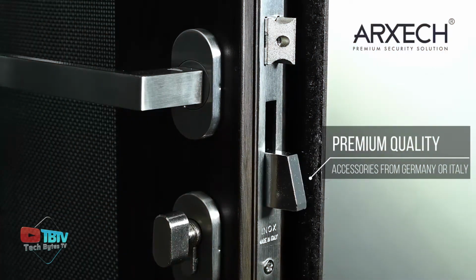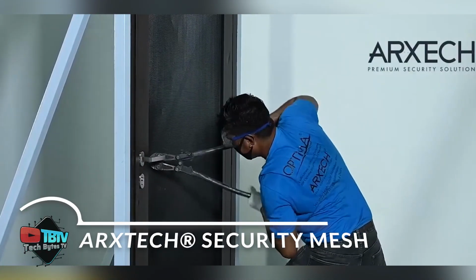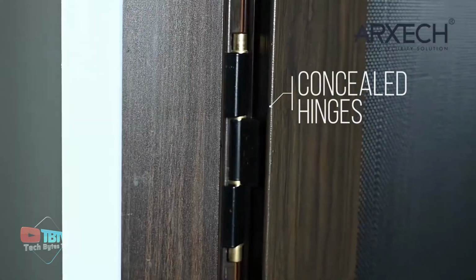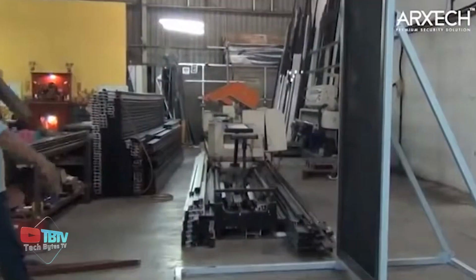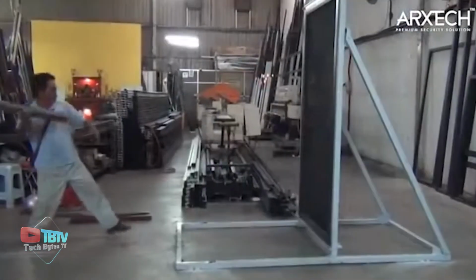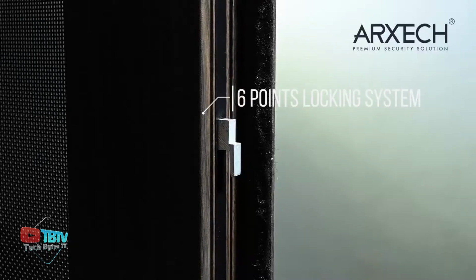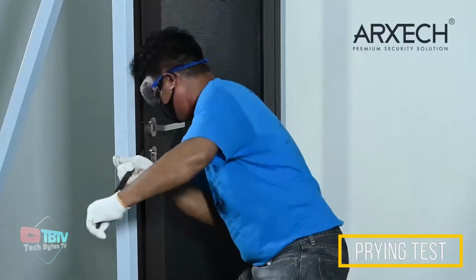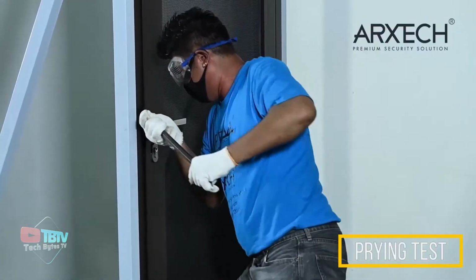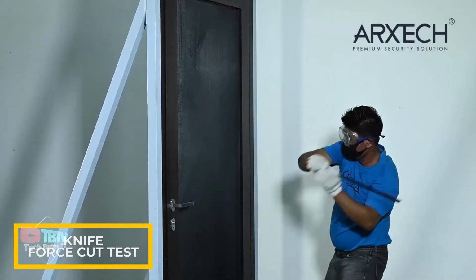Are you ready? Welcome to ArcTech Security. Their philosophy is to create products that go beyond their basic function. Home security and the protection of your family are critical issues that must be addressed with a comprehensive approach. During the design process, each product is conceived with the premise of surpassing all others on the market in terms of functionality, durability, and style. For the company, security is not only a necessity, but also an aesthetic and comfort concern.